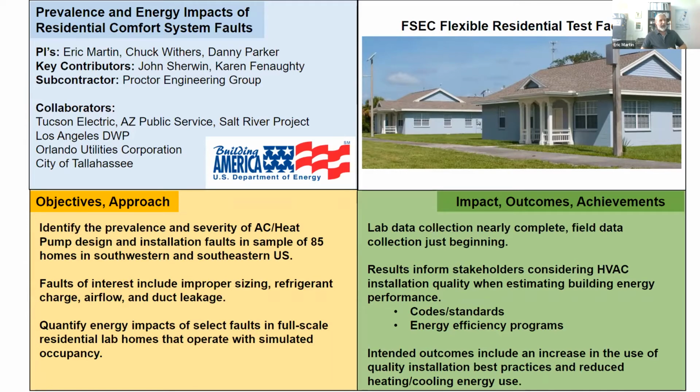The faults that we're looking at include improper sizing, refrigerant charge, airflow, and duct leakage. We're working with various utility partners to help us recruit these homes, and they're inviting customers to participate that had a newly installed system within the past 12 months. And we have field teams that go out and characterize the quality of that installation.